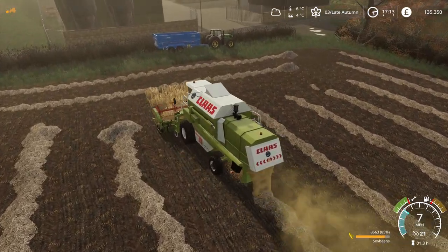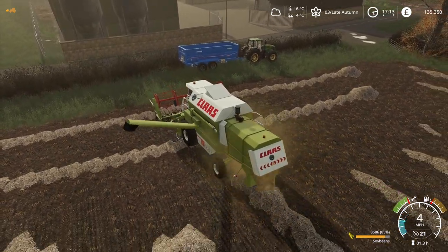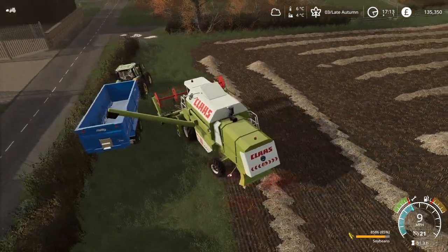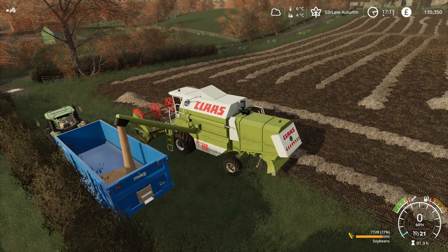Okay, so this is the end of the field and we managed to fit it into one tank. That's pretty decent. 8,586 litres. So we'll just pop that into there. Now what we'll do is we'll take this back to the silo and we'll go and fetch the baler and get this whole field baled up.